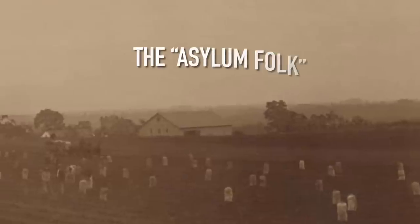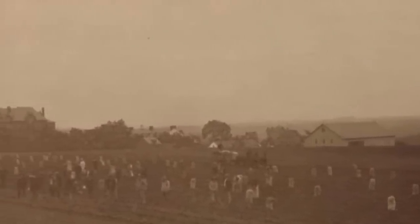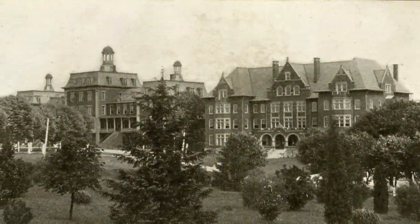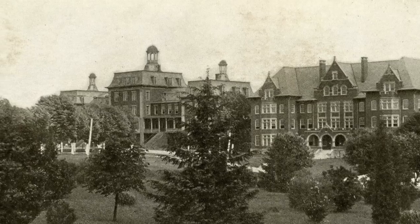We also have a multitude of massive almshouses, or insane asylums, which popped up in Lancaster in the mid to late 1800s, only to later become the famous hospitals of Lancaster, such as St. Joseph's.